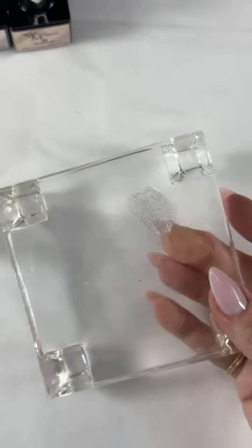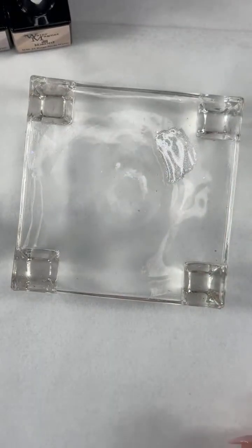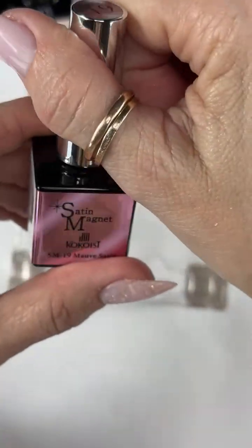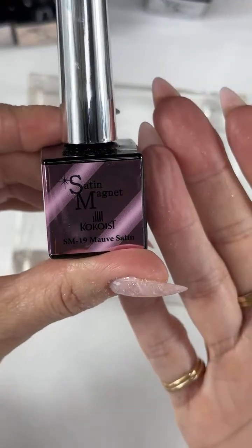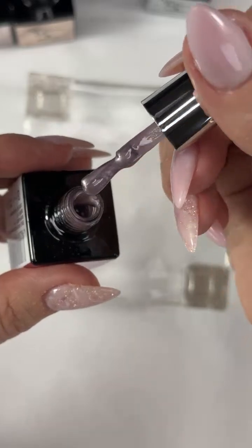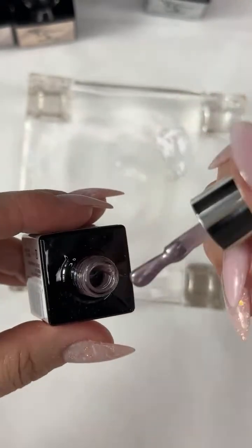Okay, let's activate it. I think what I'll do is brush them first and keep them in order, and then we'll activate them all at once, so we'll flow more. Now, this is called Mauve Satin. Mauve has been popular, you guys, right? How many people have been asking you for mauve? Whoa, look at it by itself. Whoa, kind of metallic.